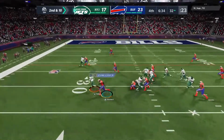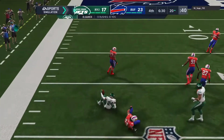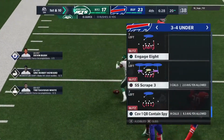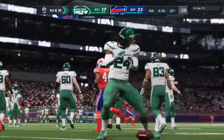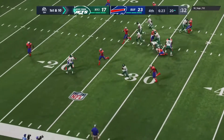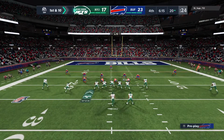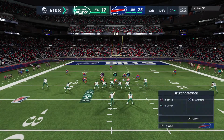Now a run with Geis. And they'll get this one down to about the 20-yard line. 12 yards there and a first down. They're making it look easy out there. Another first down. So far on this drive, let me do this little bit of math here. 4 plays, 3 first downs. That's a pretty good recipe for success.